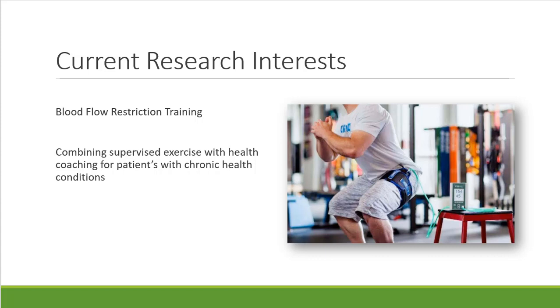So it's really beneficial for our rehab patients who can't load properly because of postoperative restrictions. Maybe they've had a fracture and so they have limited weight bearing that they're allowed to do. Or maybe it just causes them pain to lift heavy. So that's what I've been working on a lot lately. And I'm also moving into doing research where I'm going to be combining supervised exercise with health coaching for patients with chronic health conditions.